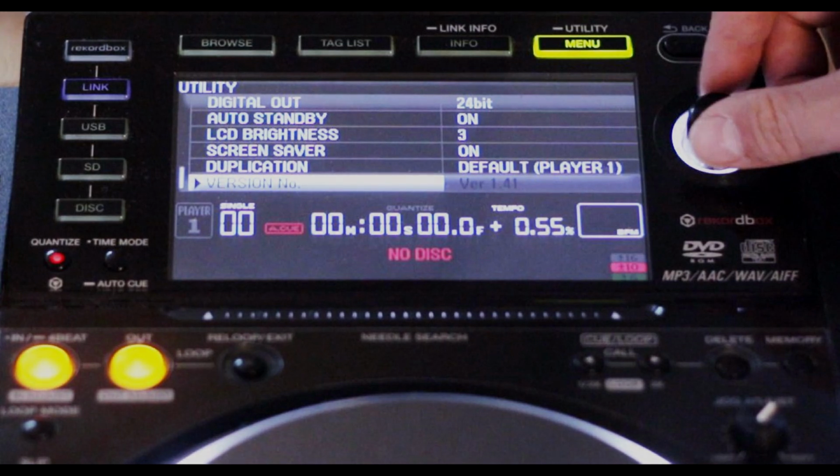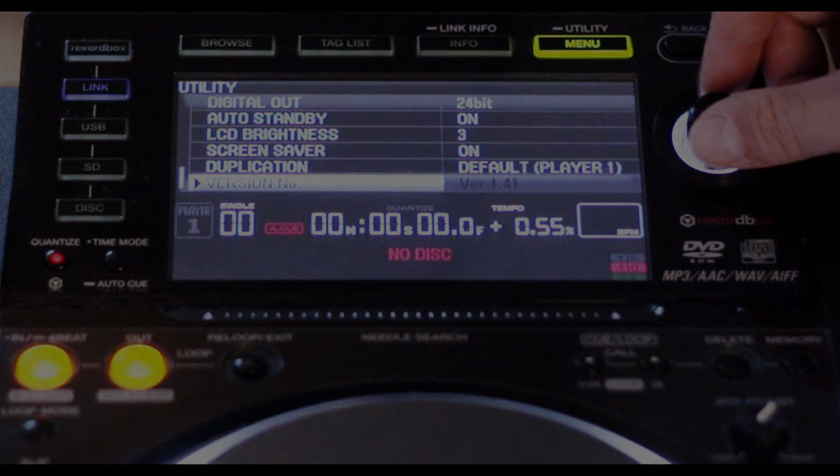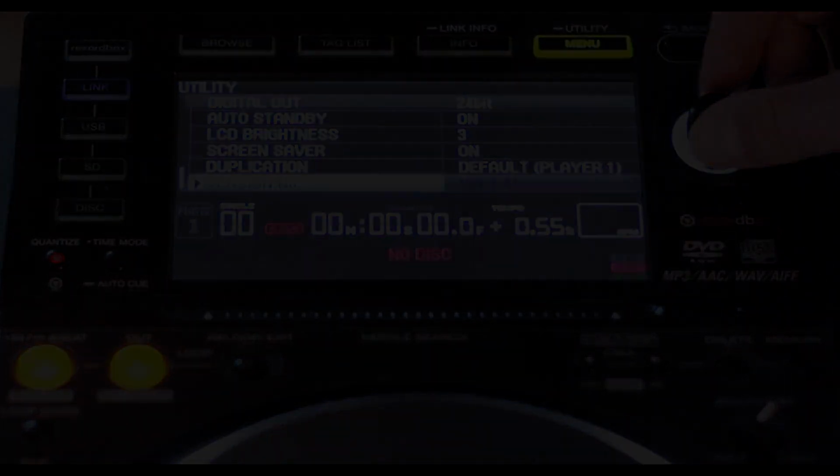So that's about it. Hopefully Denon will spice it up for the next release. But for now, I guess it's an incremental but still cool update.